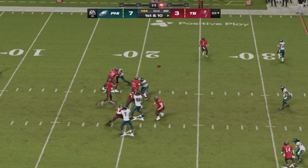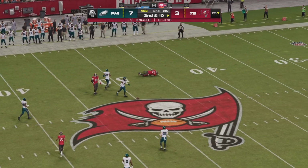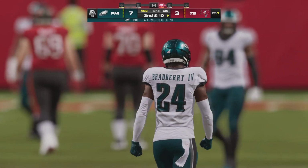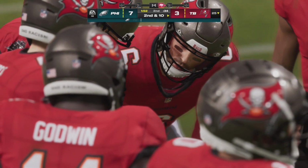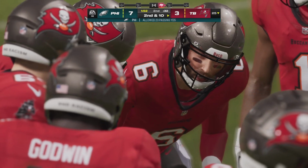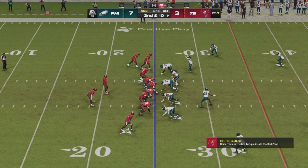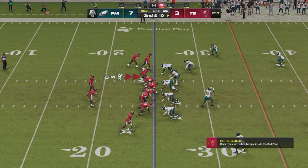On 1st and 10, Mayfield. And his throw is incomplete. As a corner, you have to be able to run with guys step for step downfield of man coverage and make up ground quickly in zone. You have to put yourself in position to make plays, just like that one we saw there. An incomplete pass leads to 2nd and 10 from the 25.